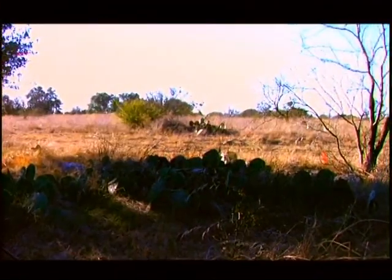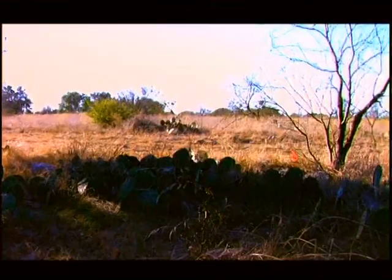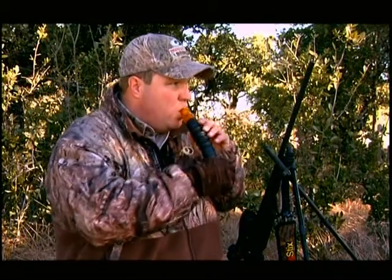We've always rattled in. I can't begin to tell you how many bucks we rattle in from this ridge right here. There's a lot of deer right here. I'm gonna go ahead and hit them again. I know there's deer on this ridge.